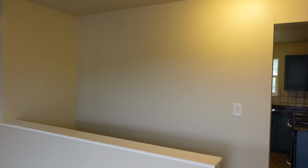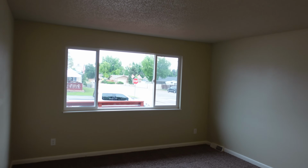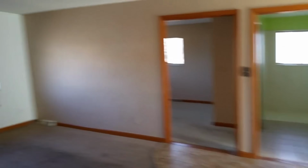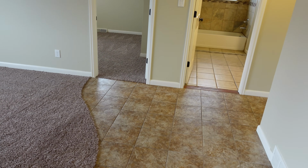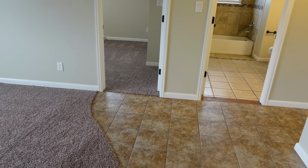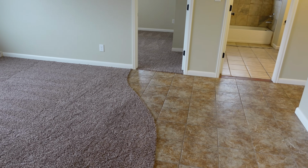But this property here, like I said, we bought it for $127,000 back in 2015. I believe this was a foreclosure when I bought it. I can't remember for sure, but it doesn't look a whole lot different now than what it did before. And I'll link to the before videos as well.